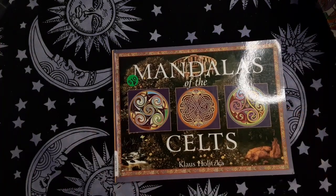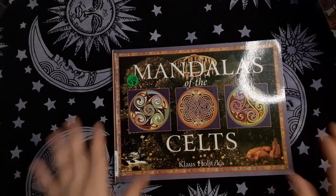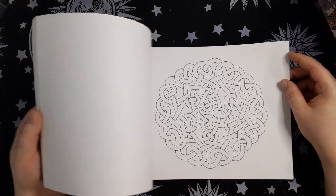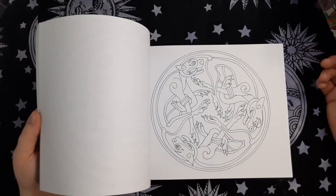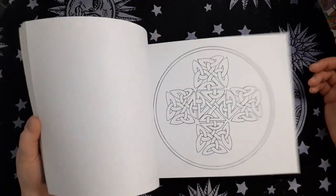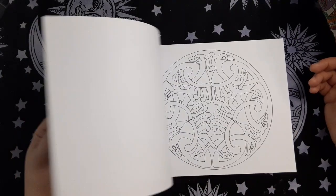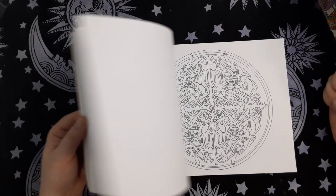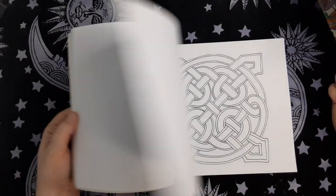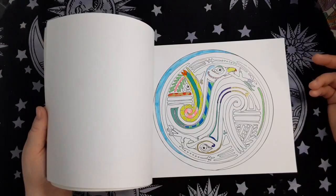Mandalas of the Celts. Total blind buy. Only $1 or $2. I figured why not. And it's pretty simple. Some are a little bit more complicated. I was kind of expecting maybe some more explanation.